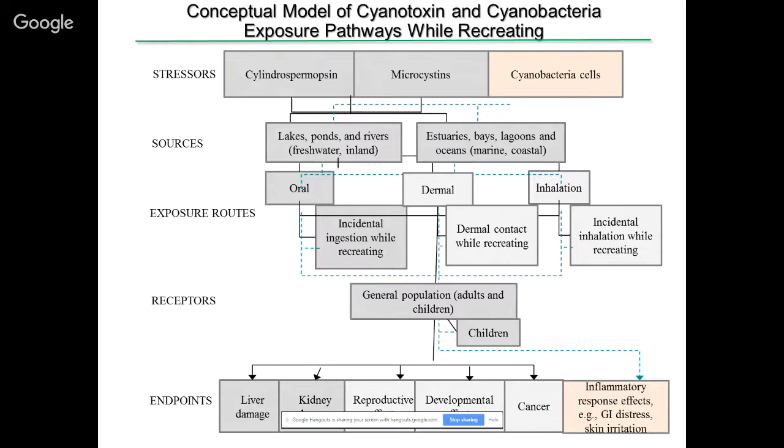And the most susceptible population generally is young kids. They tend to be smaller in size, they have a less developed immune system, and they tend to ingest more water accidentally. And so that's really what sets the baseline for how our thresholds and standards have been developed.